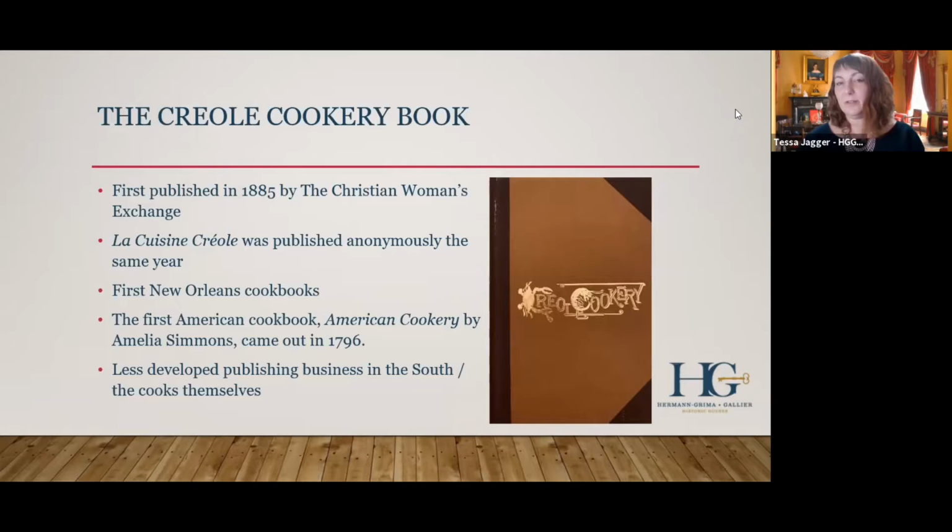Another thing that we talk about a lot is the Creole Cookery book. And you can see it here. This was first published in 1885 by the Christian Women's Exchange. The Women's Exchange that runs our museum was originally called the Christian Women's Exchange. Over time, as the organization became more inclusive, the Christian part was dropped.